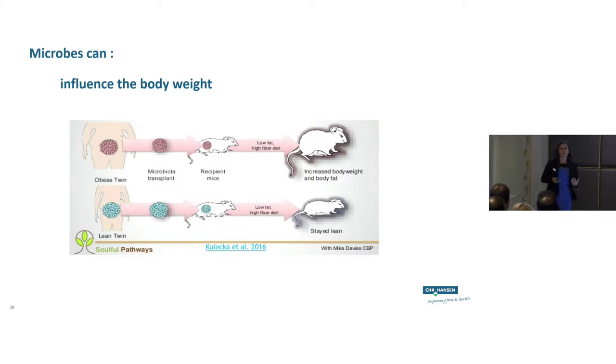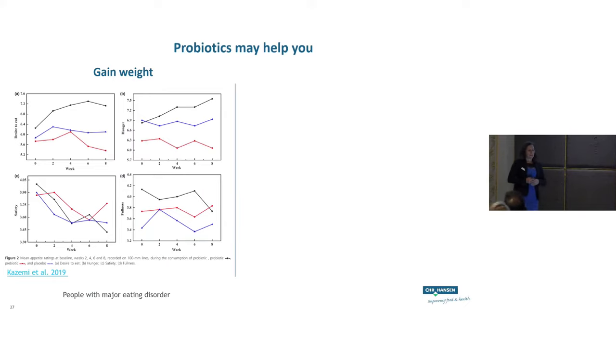So we may think, okay, should we take probiotics? They will make us fat. That's not true. This is another study from human medicine, where people were supplemented with probiotics. So not only the microbiota by itself, but it was also impacted by probiotics. People who had major eating disorders were taking probiotics, and their desire to eat and their hunger was modified in the desired way. So these people gained weight and became healthy.